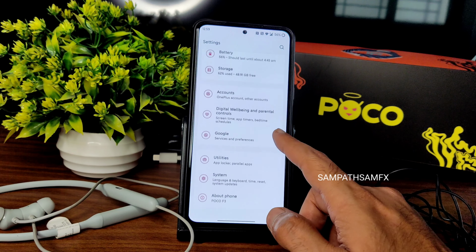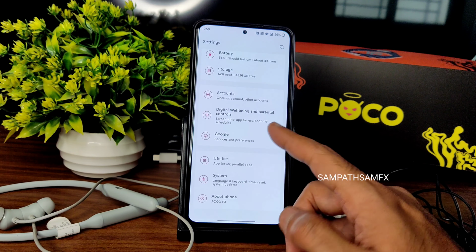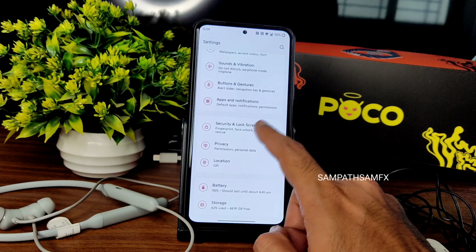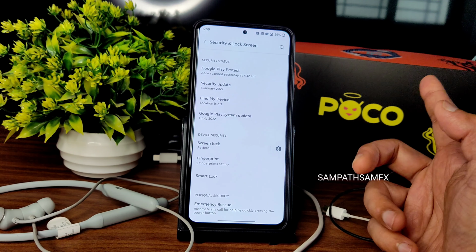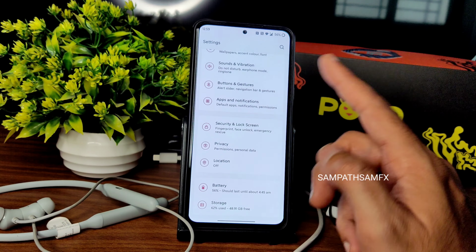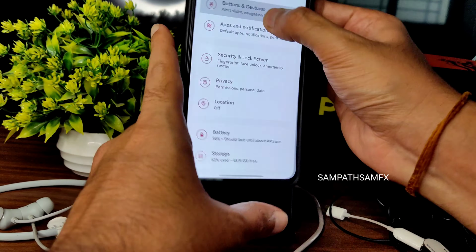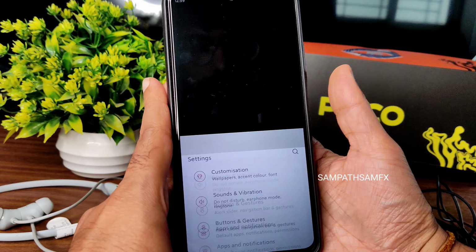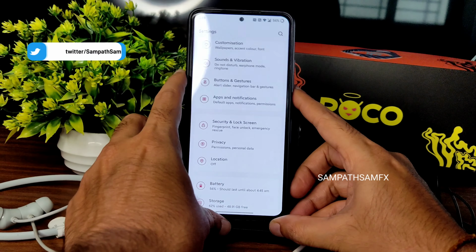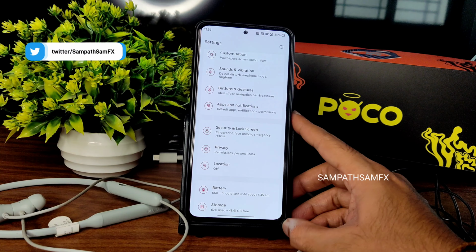That's how it is. There are some utility options, and you can see here in the security option there is return fingerprint, face unlock, emergency rescue. But if you go into the settings, there is no such face unlock option here. That is also simply missing. Anyhow, the fingerprint scanner I will show you. As you can see, it's working fine and it is easy to unlock the smartphone with this particular ROM.